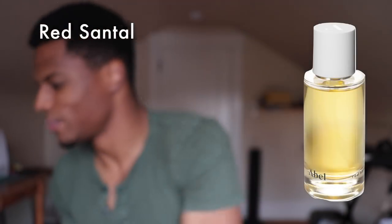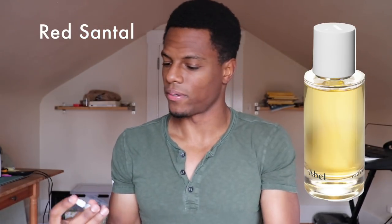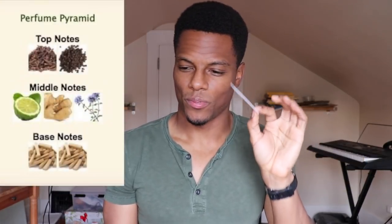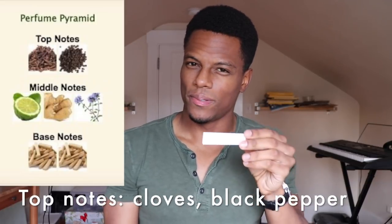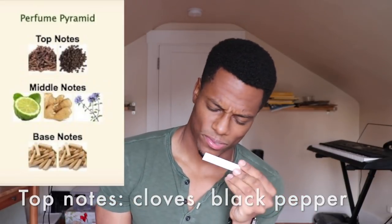Up next we have red santal, which we can assume is a sandalwood based fragrance. Let's spray it on. I'm a fan of sandalwood. Yes. Warm, woody, and creamy. Maybe a little bit spicy. I couldn't tell you exactly what else is in here.